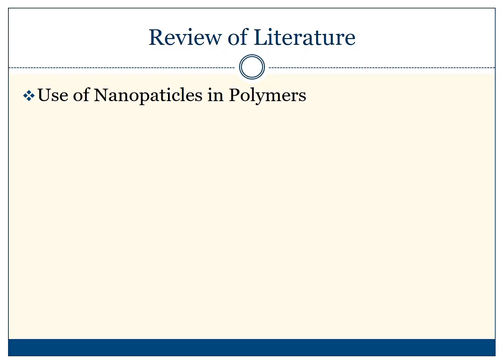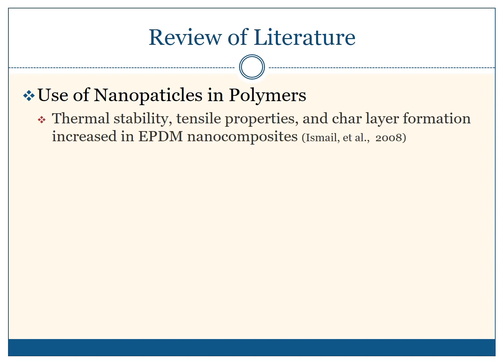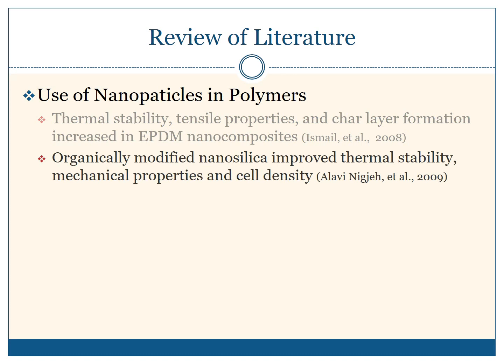Additionally, nanoparticles have been combined with polymers before. Studies have shown increased thermal stability, tensile strength, and char layer formation in a plastic polymer known as EPDM. Similar results were also seen for polyurethane foam that was integrated with organically modified nanosilica.